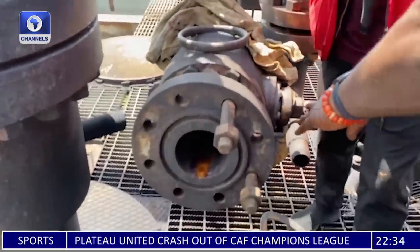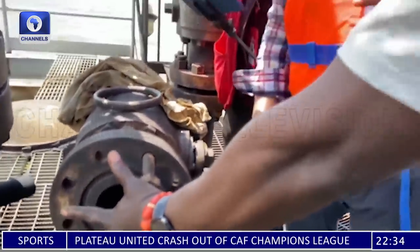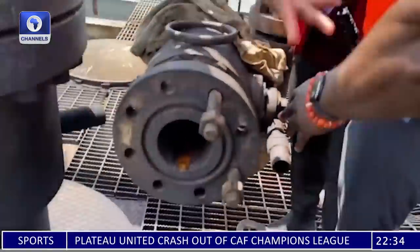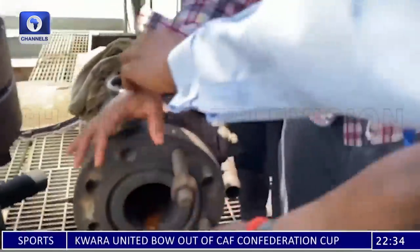You can see that there is a valve here. Okay. When they come, they connect their flanges here. When they connect their flanges here, they take it down to the ship where the ship will be below. And kind of like a hose. Like a hose, yeah. They connect a flange and they connect a hose to the flange, and tie it up.